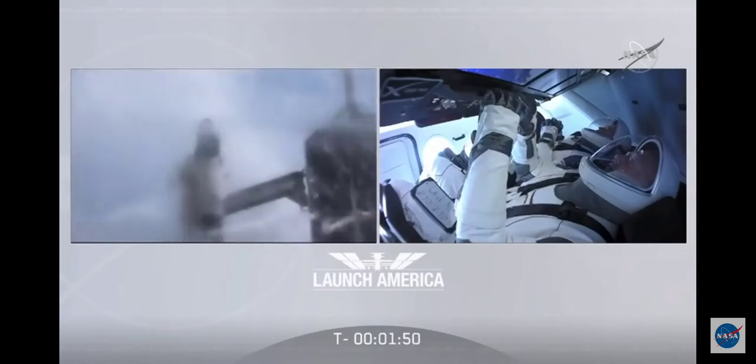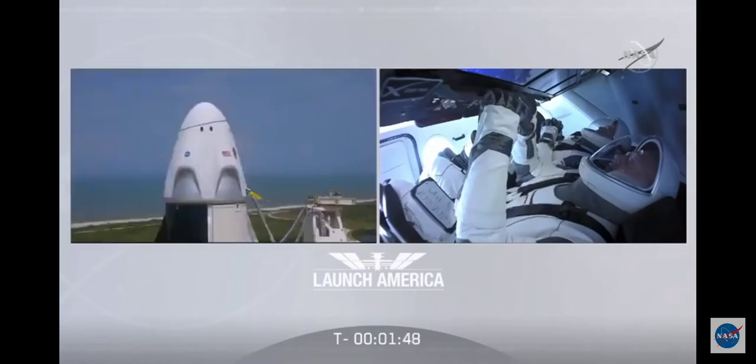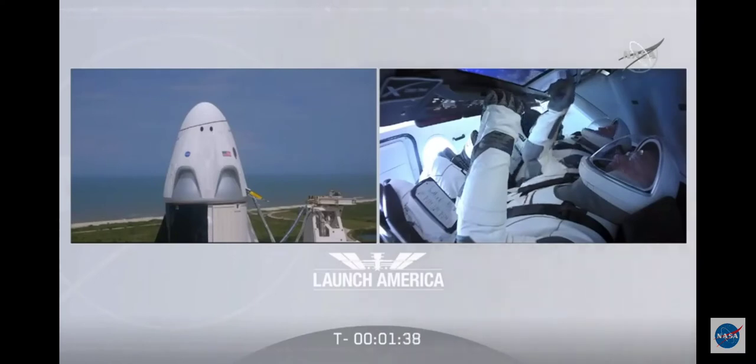Stage 2 LOX load is closed out. Propellant fills are complete. Dragon is in auto idle. Stage 2 LOX load complete. All fuel, all oxidizer on Falcon 9. 1 minute, 34 seconds to go till launch. Ground gas closeouts is starting.